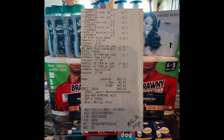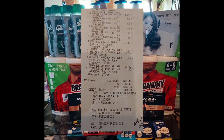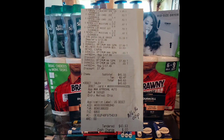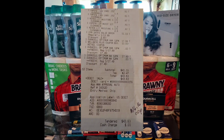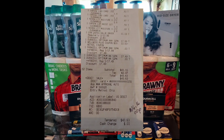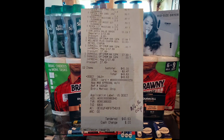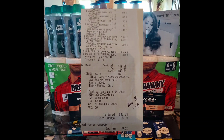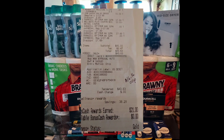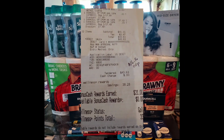And then next we have the Conair blow dryer. That was regularly $13.99. With the gold discount, it comes down to $11.19. And then next are the 4 packs of Duracell batteries. And remember, they were buy one, get one free. So that's why you see one ringing up at $17.99. The next was the $10 coupon that came off. The next one was the free battery. Then the pack of batteries for $17.99. And then the next one was the free one. So the total was $41.16 for the total of 12 items.